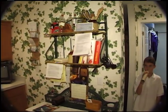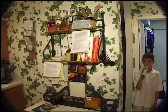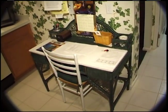Bookshelf. Hey, Daddy, what you doing? We're doing this for insurance purposes. Oh. Click on the button.